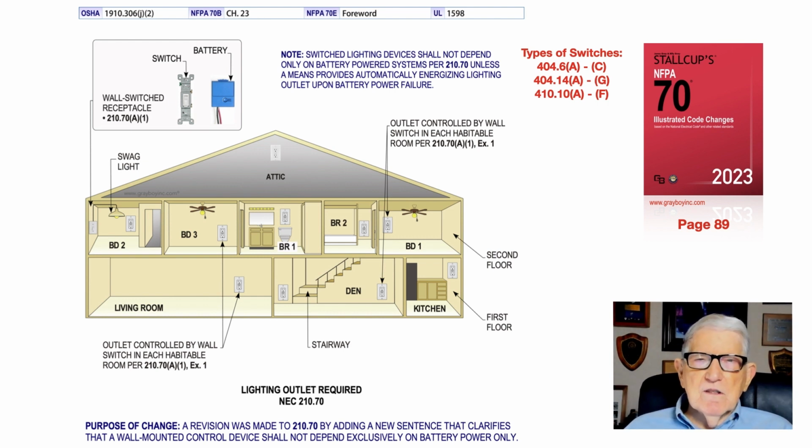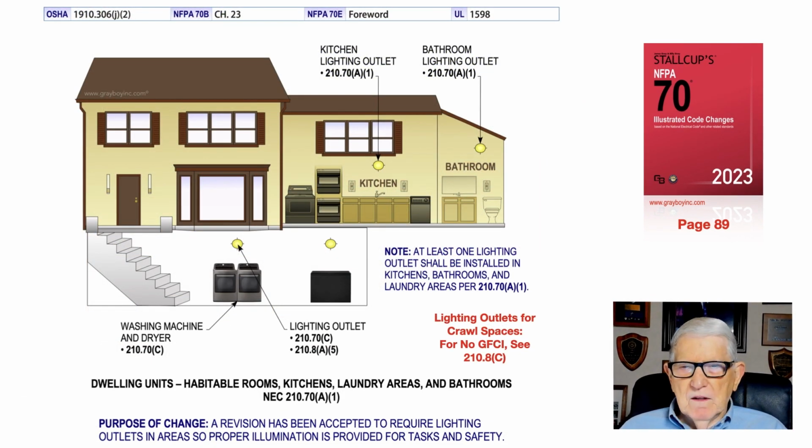And that's what this illustration is kind of illustrating, is that you can't provide only on the battery system alone. You need a power circuit routed there also, and that's exactly what this illustration is illustrating to the user of the NEC. Now this illustration deals with dwelling units, areas such as habitable rooms, kitchens, laundry areas, and bathrooms, in accordance with NEC 210.70(A)(1). Now notice the note right below, or say the right-hand side of the basement there. It reads at least one lighting outlet should be installed in kitchens, bathrooms, and laundry areas as outlined in 210.70(A)(1). And of course you have your bathroom lighting outlet and your kitchen lighting outlet and so forth.